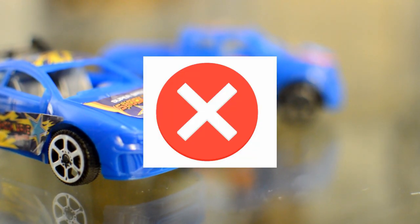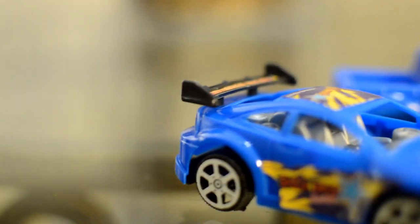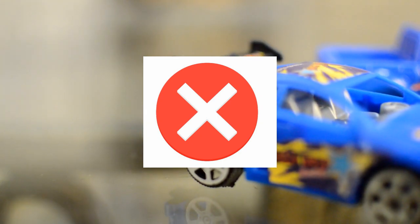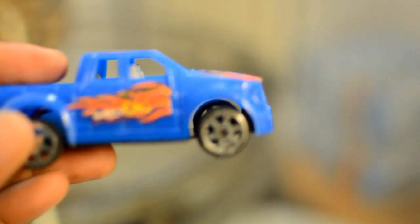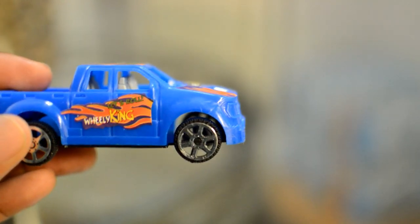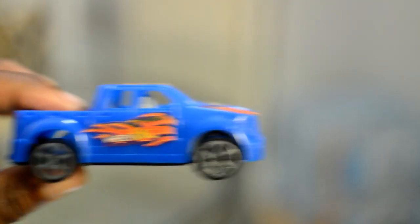This is a horrible photo because it chops some of the vehicle off. This also is a horrible photo because it chops some of the vehicle off. So once again, this is a good angle and a good photo.